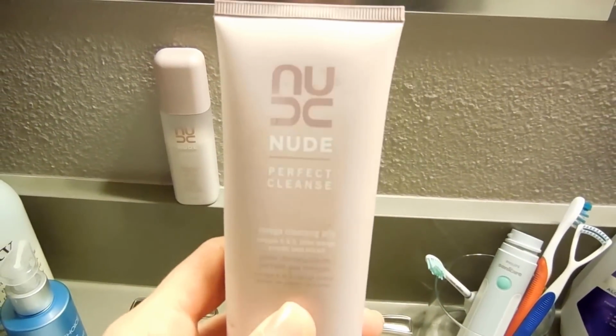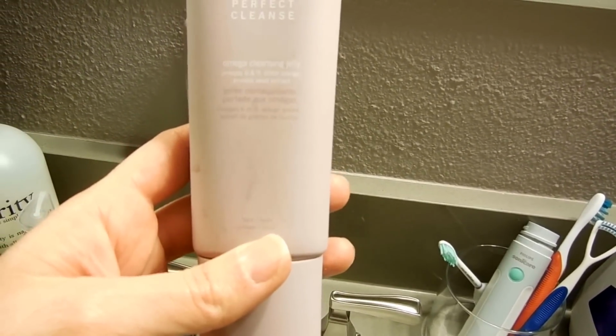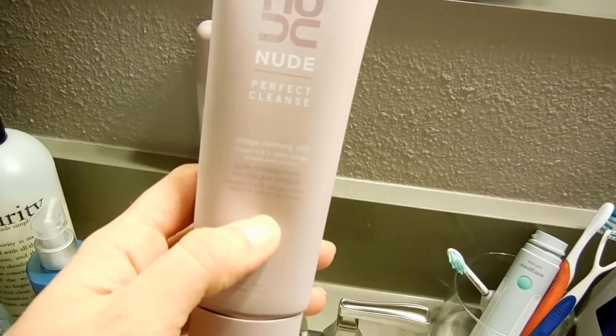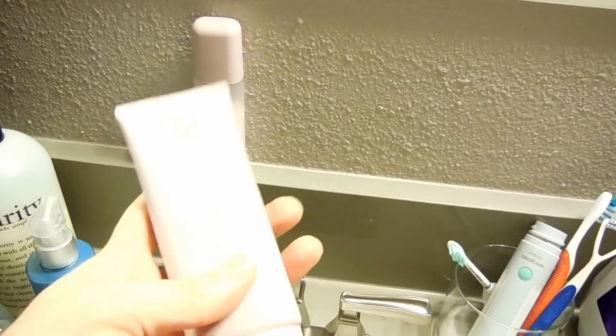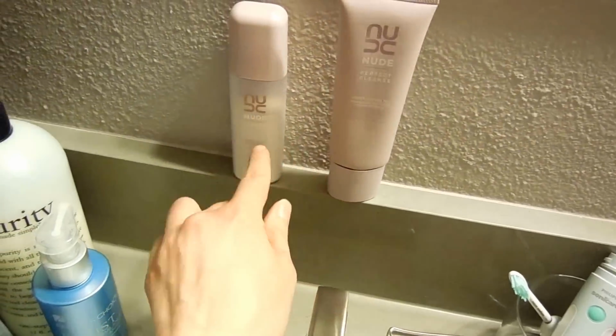This, I don't know that I'm a huge fan of this. It's the Nude Perfect Cleanse. It's a cleansing jelly. I just don't think that I love this. I'm going to finish using it up just to give you guys a good solid review when it's all said and done, but I just don't think it's something that I would actually purchase.